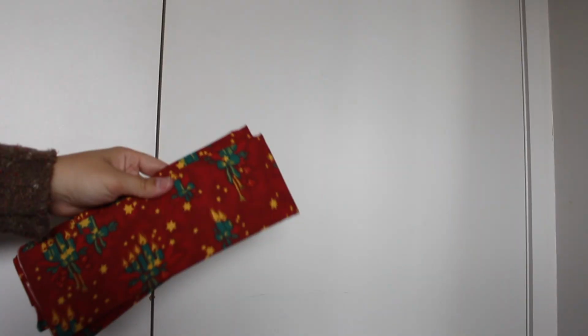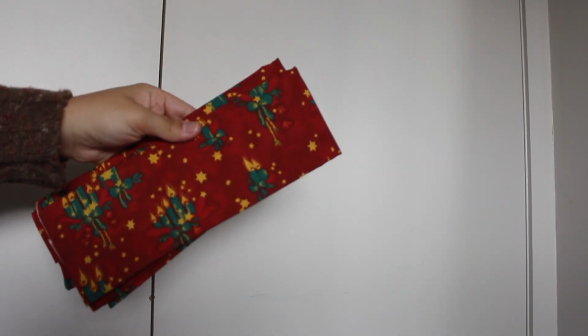One that might get used is this Christmas fabric. It is a remnant. It is 1 meter. So I don't know what I'll use it for, but I have been looking at it a lot the past few days, just trying to think of something I can make, because Christmas is around the corner. I'm gonna get through the things that are a little more difficult for me to use first, because then I'm very excited about some of this other stuff.